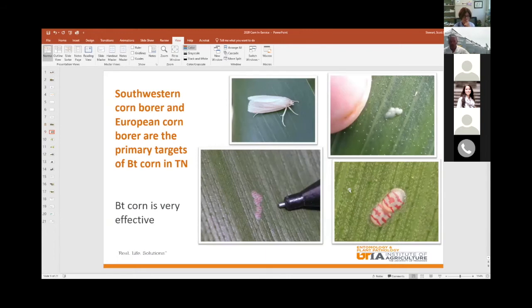So I'm just going to show a few pictures of Southwestern corn borer and European corn borer and some of the damage they do. And I have some really good videos from last year and this year. But again, the BT corn technologies are super effective. So this pest is only a problem in areas where we're growing non-BT corn.